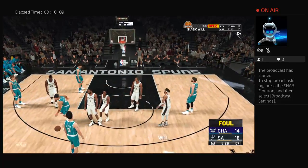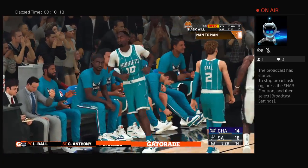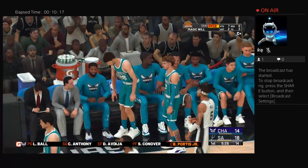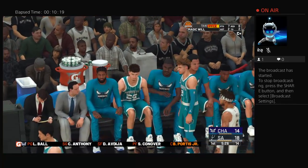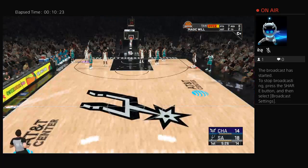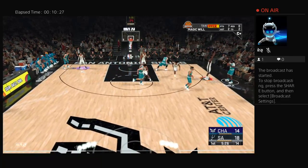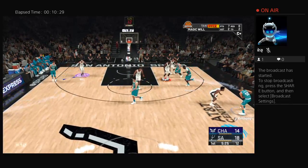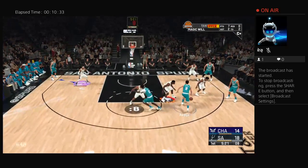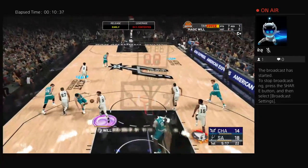And there's the foul. It's on Colin Sexton. That's his first foul of the game. And the Hornets making a change here. Portis has checked in. Team foul. Coming onto the floor for the away team. Pick him right. Pick him right. Pass to Avdija. Shoots over Capela. Charlotte again missing.